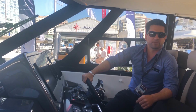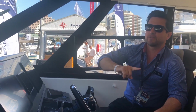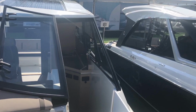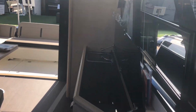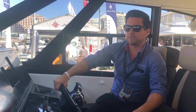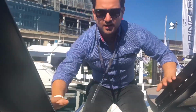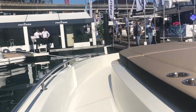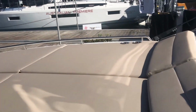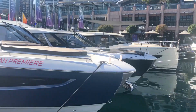Another thing that quite a few families down here at the show have mentioned is that they love the walk through to the bow. Many other day boats have quite awkward side decks, which can be a little bit unsafe for grandma or granddad. So this walk through is a lot safer. You've got plenty of grab holds. This closes here. If it was cold, or if you were getting a bit of spray over the decks, you could just close this and leave this one open for ventilation.